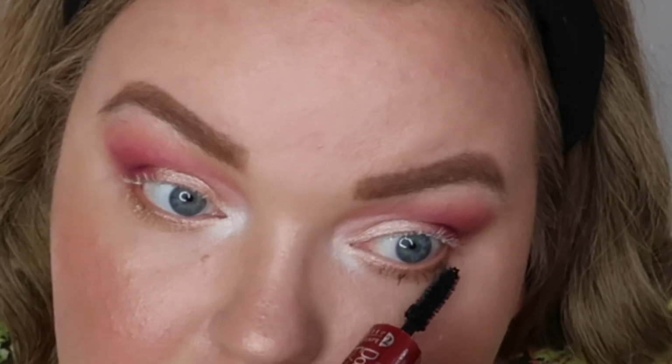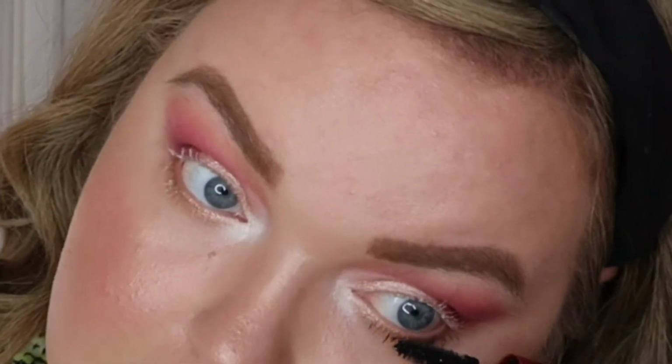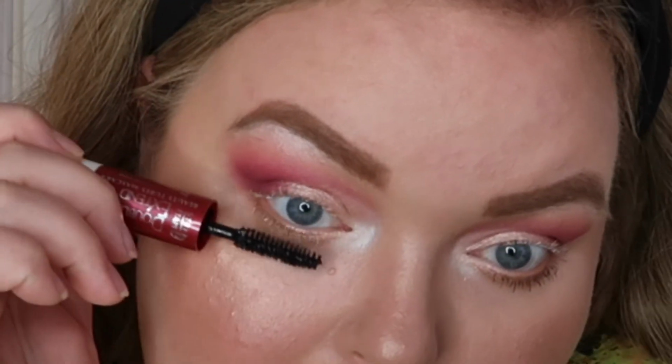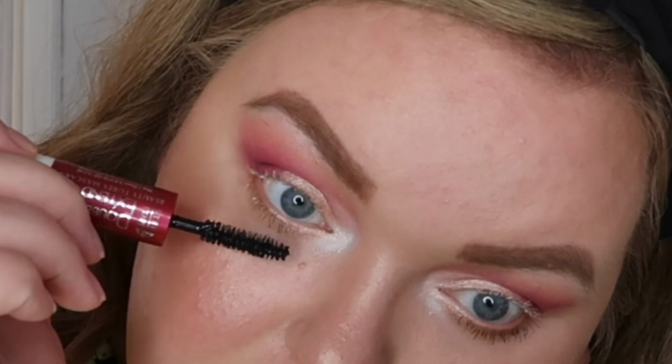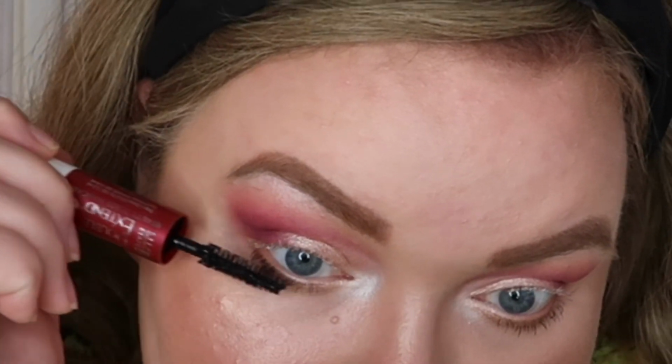and I never have to deal with a smeared mascara again. So I definitely recommend, if you have trouble with that, or even if you just want an easy cleanup at the end of the night, it's so much easier because you don't have all of the stained mascara all over your face that you're fighting and trying to get off your skin. So highly recommend this one.